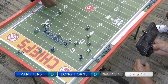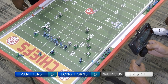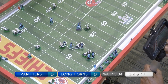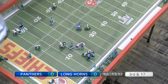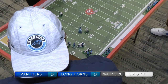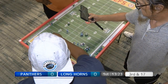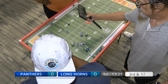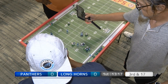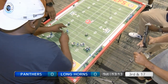Panthers looking at a third down and 17. Quarterback, a little pressure. 19, 18, 17, 16, 15, 14, 13, 12, 11, 10, 9, 8, 7, 6, 5, 4, incomplete. Incomplete. Bring up fourth down and punt. He's going to punt.